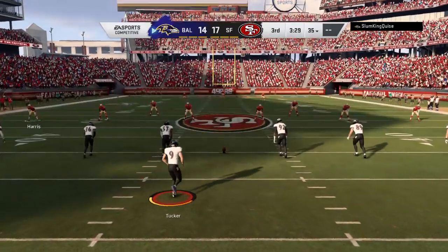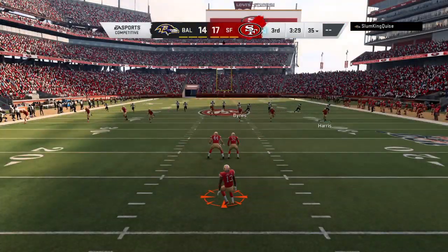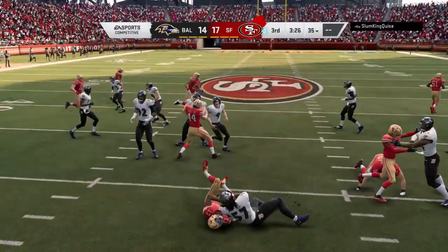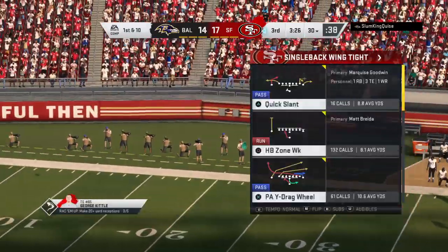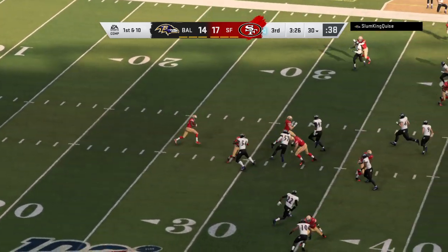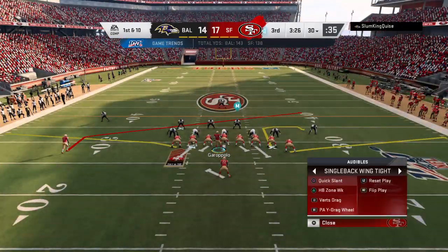Tucker now to kick it away following the touchdown. This is taken near the 13. And a nice return sets him up pretty good here at the 30-yard line. The San Francisco offense ready to start their next drive.